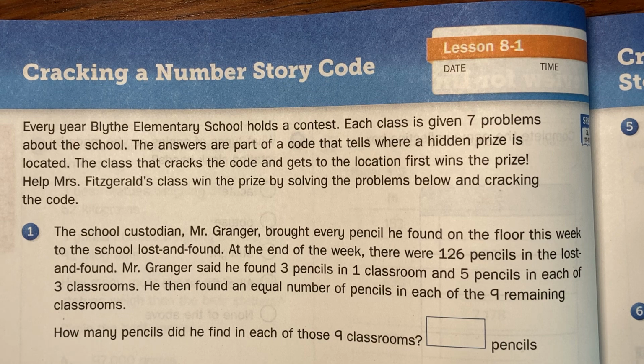Every year, Blythe Elementary School holds a secret contest. Each class is given 7 problems about the school. The answers are part of a code that tells where a hidden prize is located. The class that cracks the code and gets to the location first wins the prize. Help Mrs. Fitzgerald's class win the prize by solving the problems below and cracking the code.